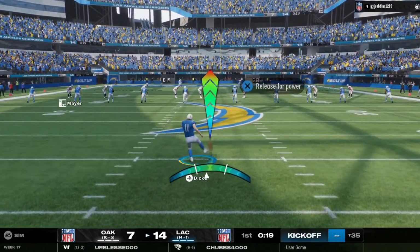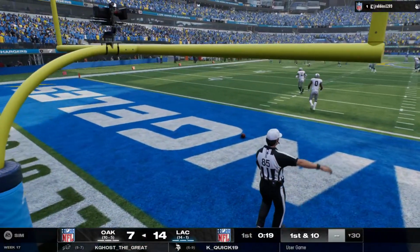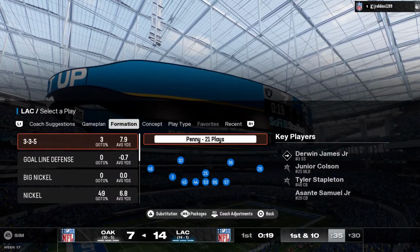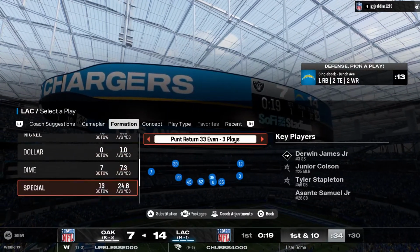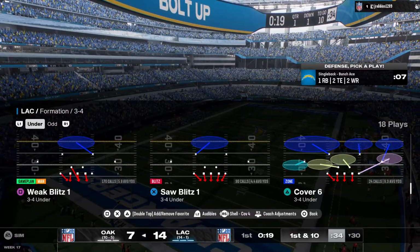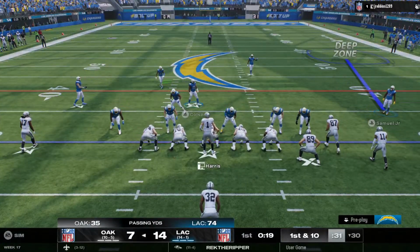Dicker all lined up and ready to boot it away. And the kickoff is into and then out of the end zone. Touchback. This drive starting from the 30. Offense ready to begin this drive. 1st and 10.